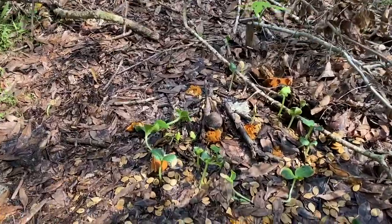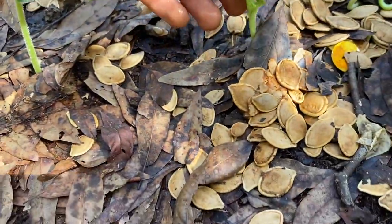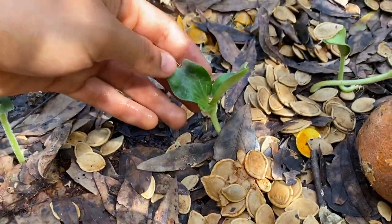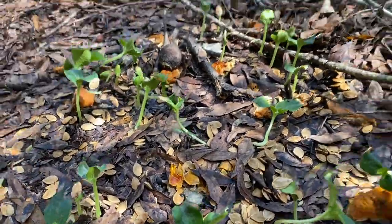And right here, I just wanted to show you really quick. These are pumpkin seeds, because it is October here. As you know, pumpkin season is around. So I have a lot of pumpkin seeds that I got and just threw all over my yard.